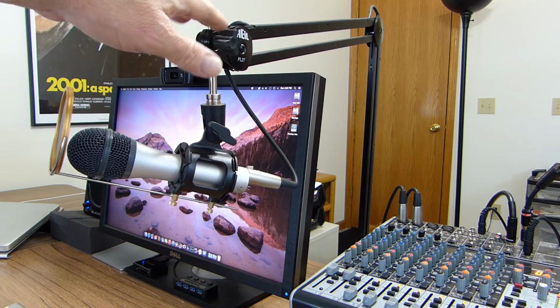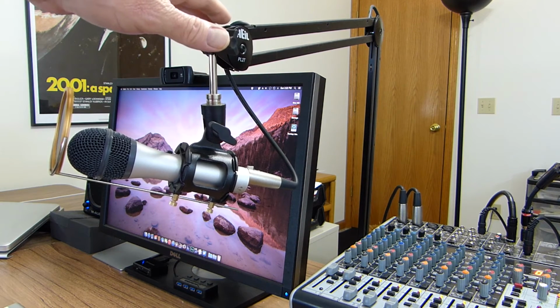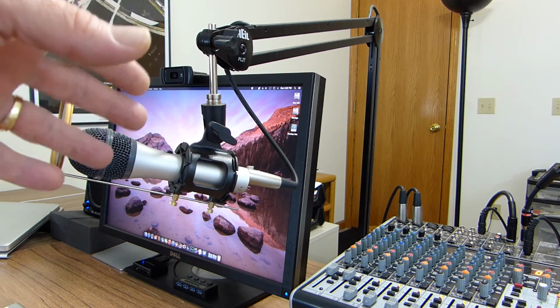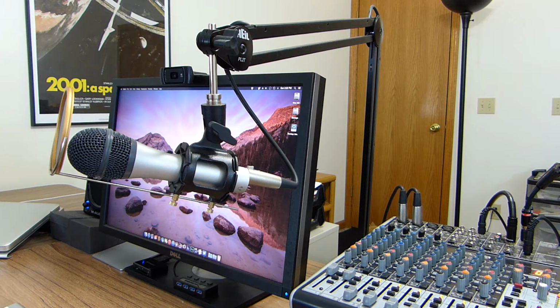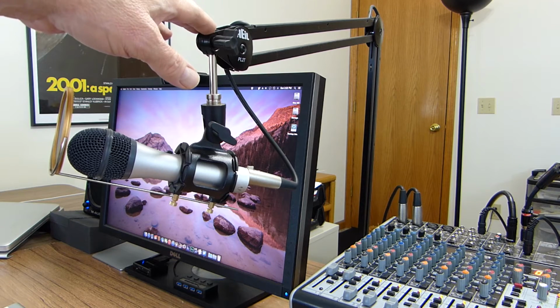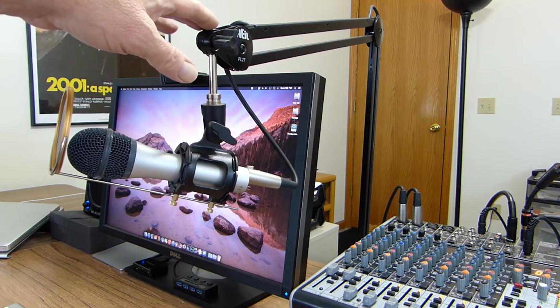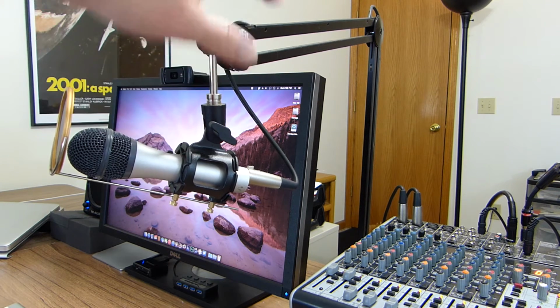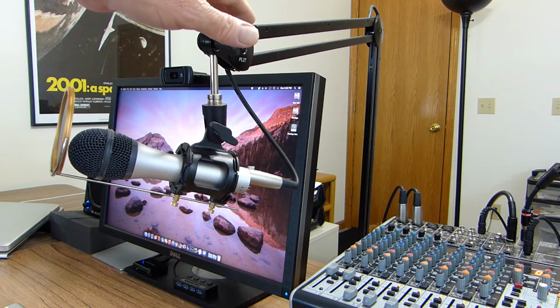It's called the PL2T Overhead Broadcast Boom. These sell for about $120. I like it. For most people this is probably overkill, but it stretches out about 30 inches when it's fully extended. It comes with a C-clamp, but you can get an optional desk flange or a wall mount for it. Very nice boom arm. I don't think most people need to spend quite this much money on one of these. You can probably get by with something a little less expensive, but they are quite nice. I always wanted to have a piece of Heil gear, so that was my indulgence. It was around $120, and I have a link to Amazon if you want to look at the boom as well.